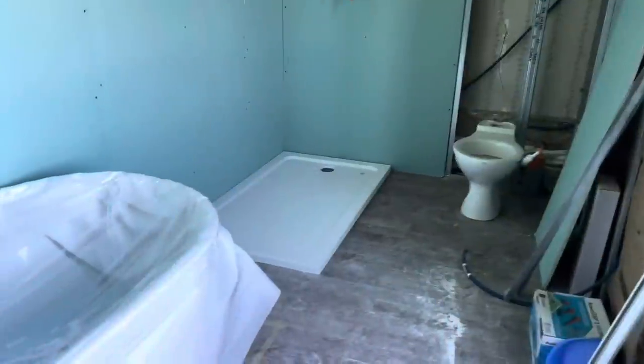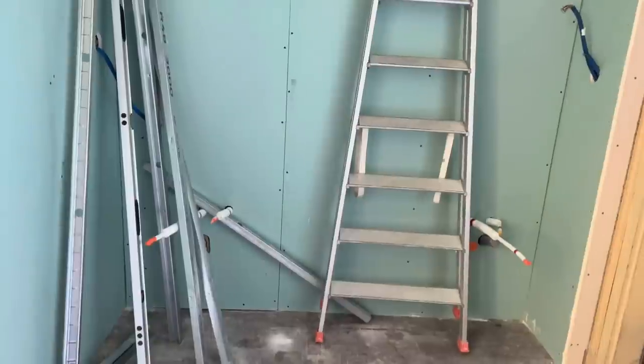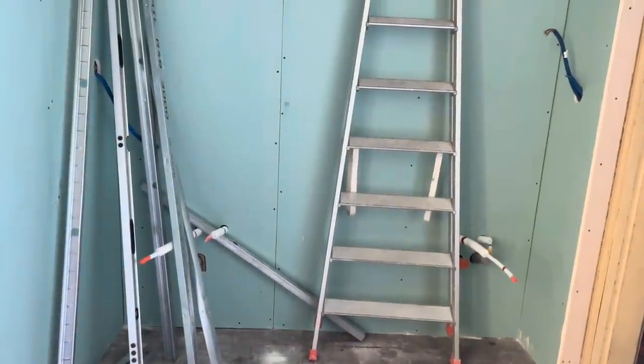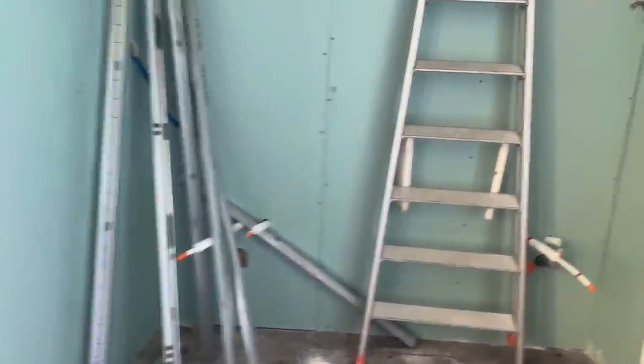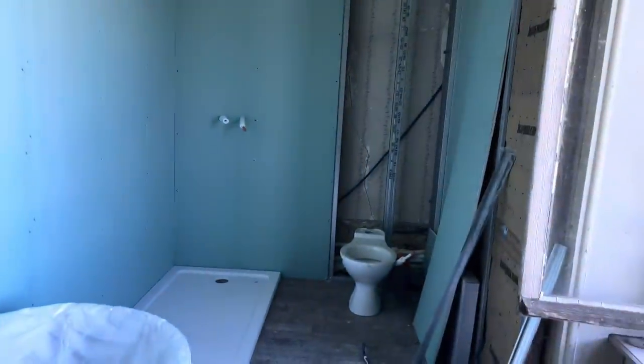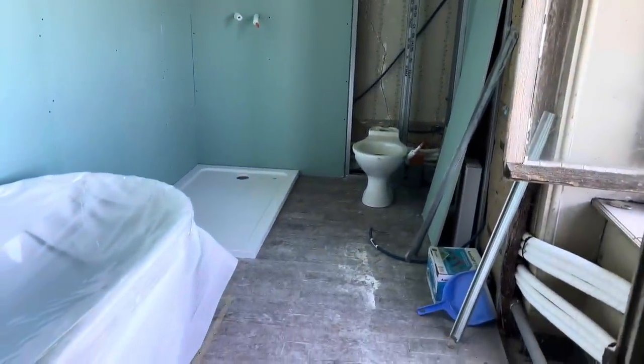Now we've got the shower in place there. We've got the bath in place. So I think it's going to look lovely with the dresser over there and that up there. And I can have a lovely chair over there. I think it'll look lovely. Can't wait for this bathroom to be finished.